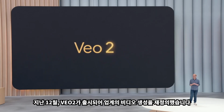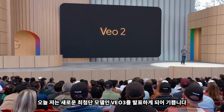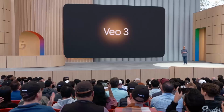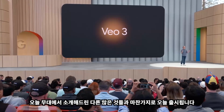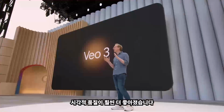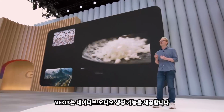Last December, VEO2 came out, and it redefined video generation for the industry. And if you saw Demis's Sizzling Onions post yesterday, you know that we've been cooking something else. Today, I'm excited to announce our new state-of-the-art model, VEO3. And like a lot of other things you've heard about from stage today, it's available today. The visual quality is even better. Its understanding of physics is stronger. But here's the leap forward. VEO3 comes with native audio generation.